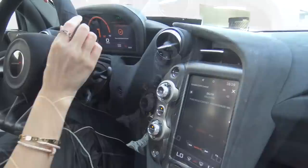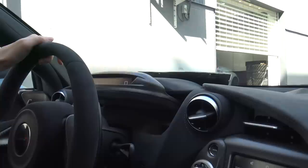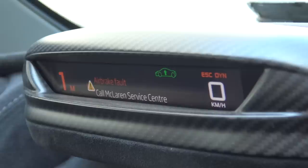A cool thing is, look what happens to this screen. Put it in track mode. And look, it tucks away into the front, and now you can just see a very small screen here so that you can have more attention on the track in front of you, and you just get the very basic essentials here in front.